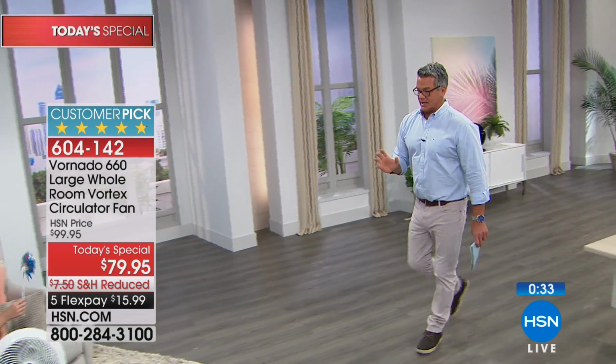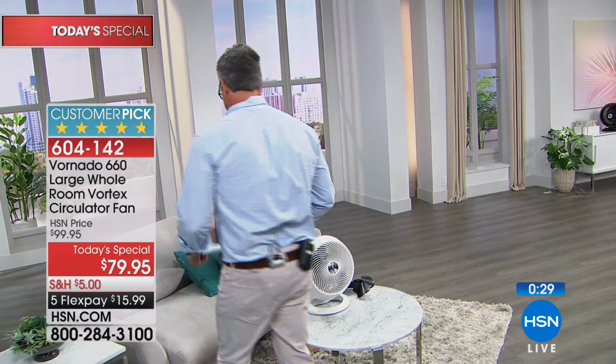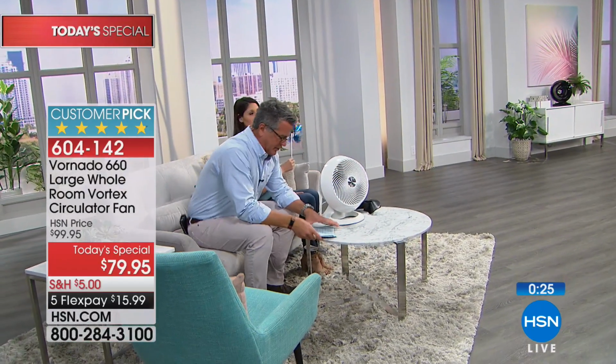It's an opportunity to get the latest technology. There's a 5-year warranty that comes along with this. I don't know anybody else that does a 5-year warranty on pretty much anything nowadays, but you get that, and that's a testament to the Vornado quality. Vortex horizontal and vertical air movement, that's what it's all about. It's a beautiful profile.